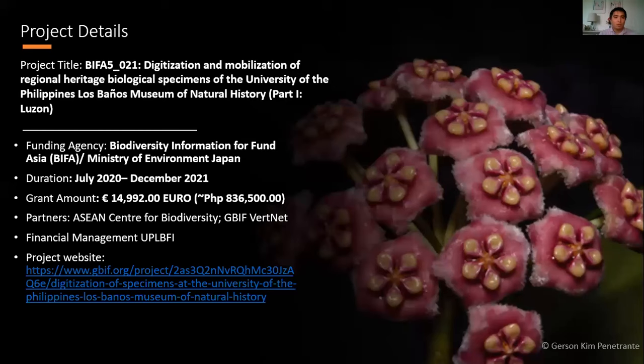Okay, so the project details. It's coded BIFA 5_021. So it came from BIFA 5. This is the fifth call for projects of the Biodiversity Information Fund for Asia. And we've been given the number 21. And out of around 30 proposals, only 9 were granted. So we're very lucky to have been given the chance to conduct our project on digitization.